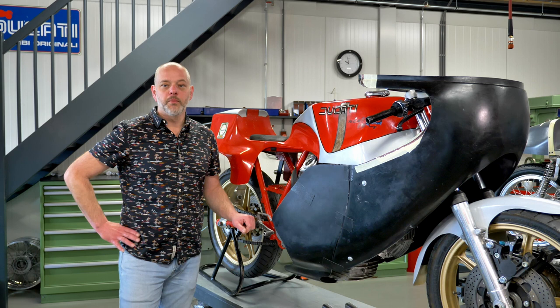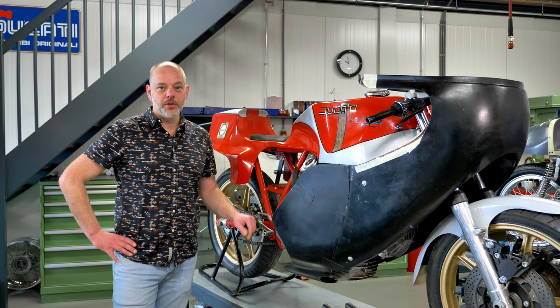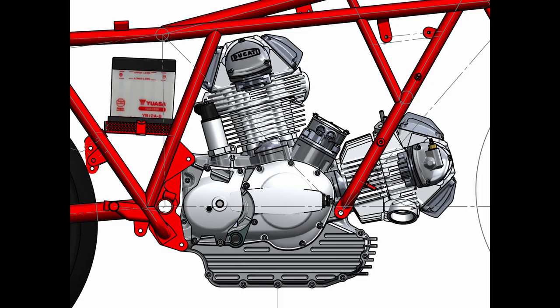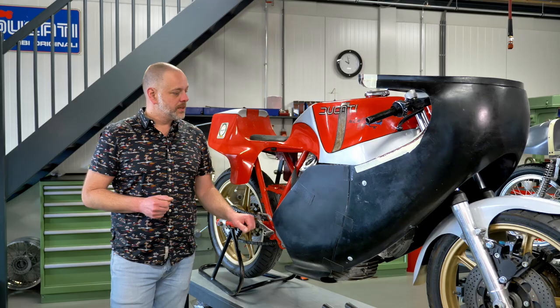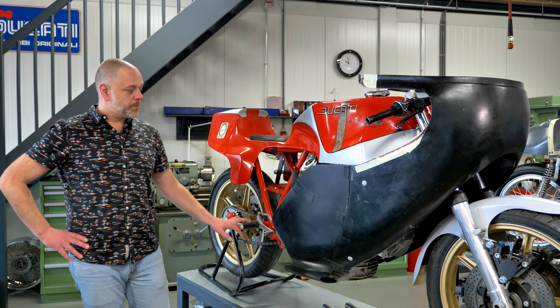We are currently making 3D models based on this actual frame that you see here, of course, but also other additions that we're going to include in making these frames. So basically there will be two versions, one for the earlier endurance bikes that I told you about just now, and one for the TT Formula One. Basically the same frame, but with some mild changes here and there. We're also going to include those, as well as the rear swing arm, which will also be added to the catalog.